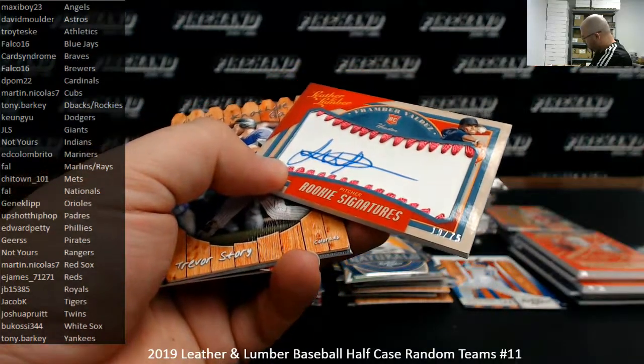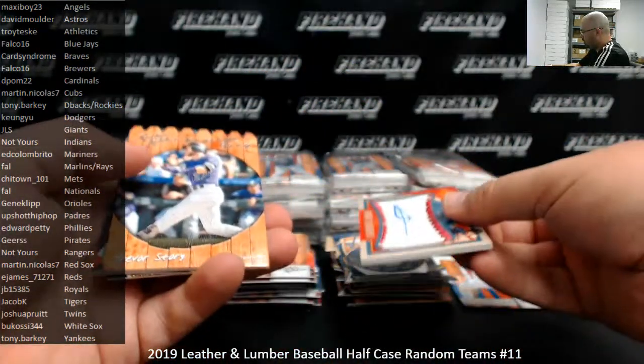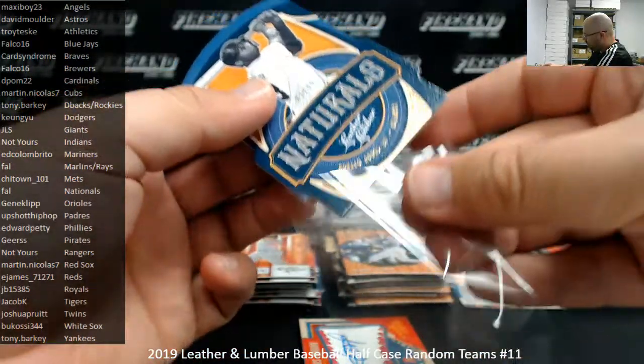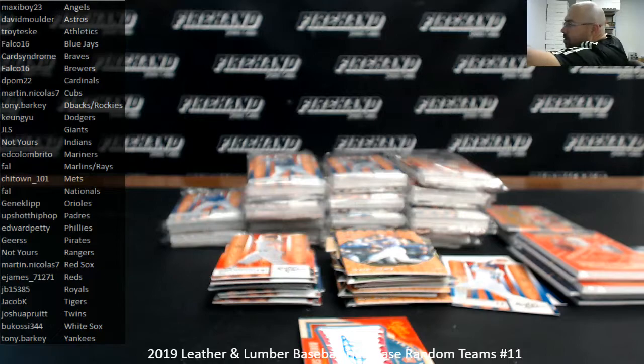What the hell happened here? Did I somehow mix in regular sleeves with my thick ones? Hold on a second, guys. I'll put that down for a second. I got a gold number to 99 of Acuna for the Braves. Yeah, that's just wonderful. Sorry, guys, give me a second. Those are regular sleeves. Did I mix my thick ones with regular ones? I did. All right, so I need a pack of thick sleeves.